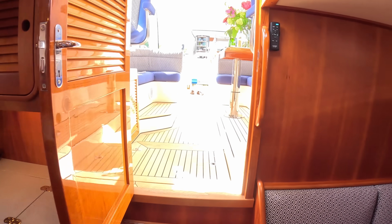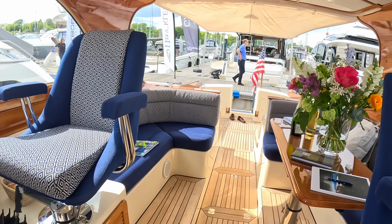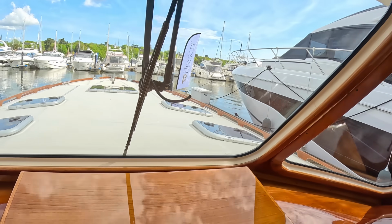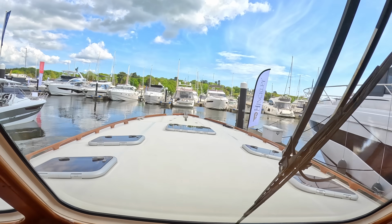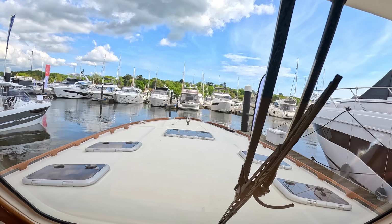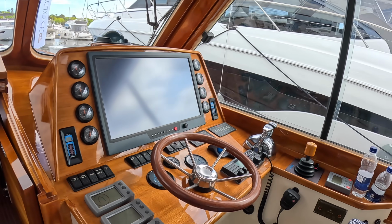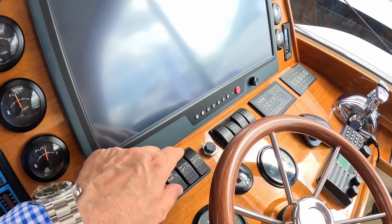So we come back out through here. I could show you on the deck, but to be honest with you, that's about it. We've just got the side decks around to the front and the coach roof. So I think we've done that. Let's look at the engines. So here we've got buttons and hatch lift, port hatch lift, starboard.